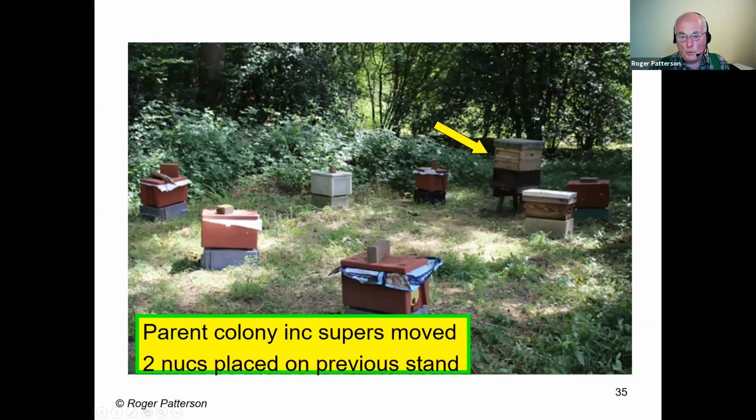What you need to be careful of is that these have quite often got virgin queens in, so you want to keep it away from your main apiary. Because if you're there as, let's say, a marker, when a queen comes back from mating, she could well mistake you, go into the wrong hive and be slaughtered.